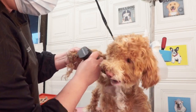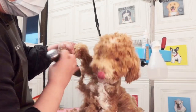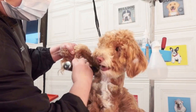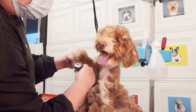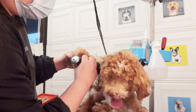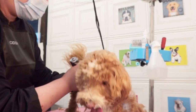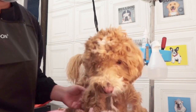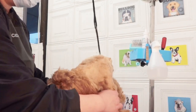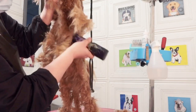Yes, all this underneath part, the armpits and the chest, is so bad. We have to use a mini clipper that's finer than a number 10 for the armpit area and the chest area. Because if I try to use a 7, he doesn't like it. And he is already a little bit nervous at the moment now. And we try to get rid of all that coat.